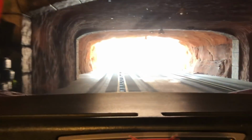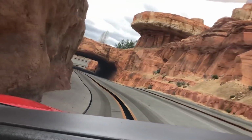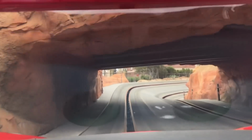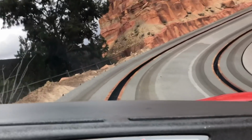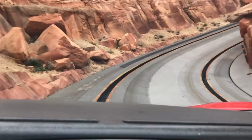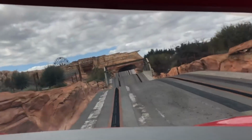The cars take off pretty fast, but not too fast. The top speed is only 40 miles per hour versus the 64.9 miles per hour you'll get on Test Track at Epcot. It's also one of the few Disneyland rides with a single rider line. If you didn't snag a Fast Pass and you don't mind riding solo, the single rider line is really the way to go. Now coming up to these hills, you really have to get ready to catch some airtime.